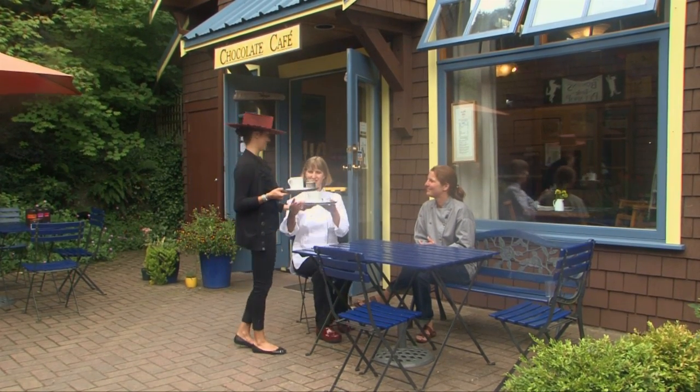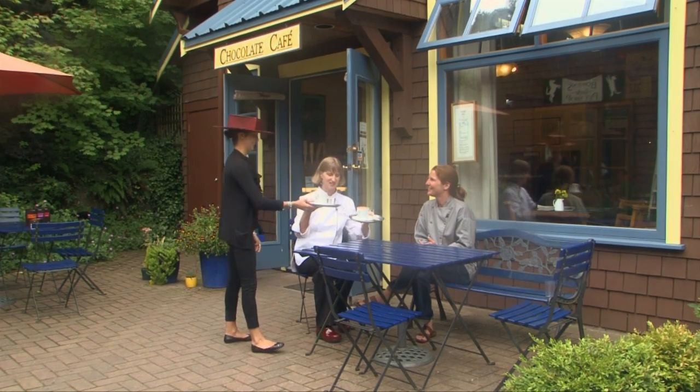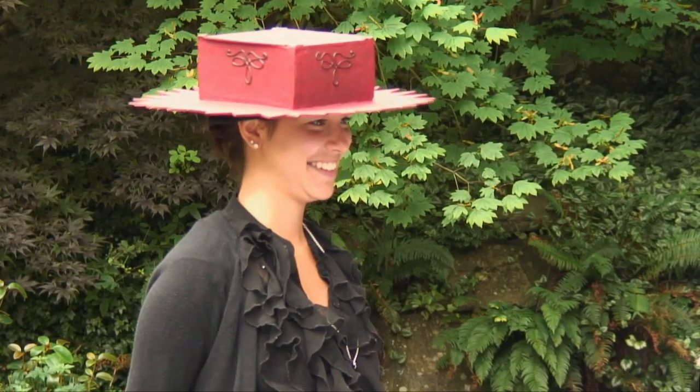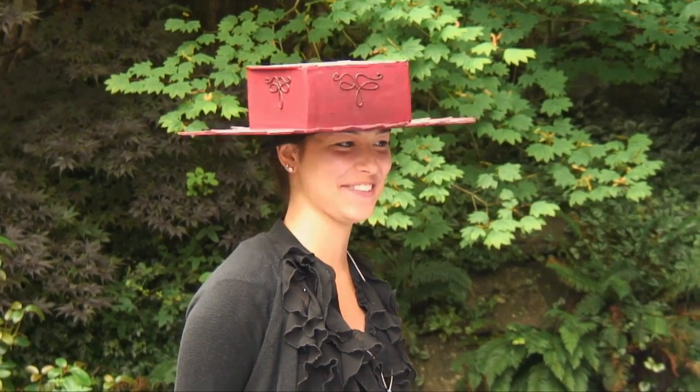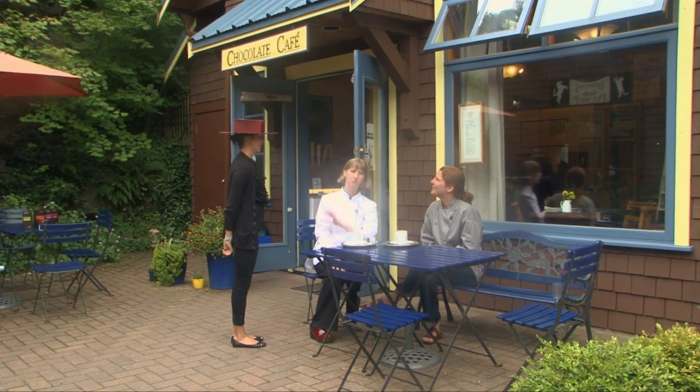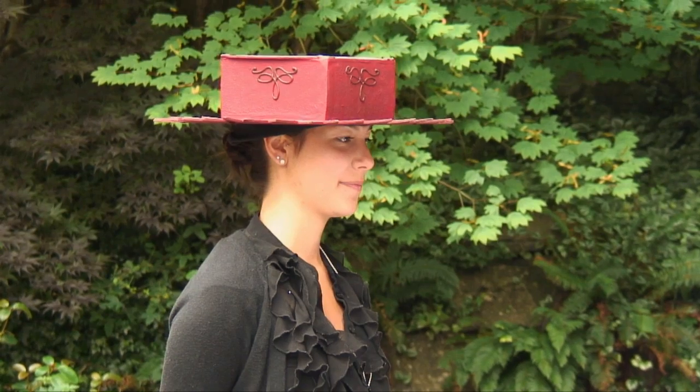Oh, there she is. Wow. And she's got our chocolate hat on today as well. I was going to make a comment about your staff uniform. Yeah, that's not our regular wear, but that is a chocolate hat that we've made completely out of chocolate, completely edible, and it's got colored red cocoa butter on it.